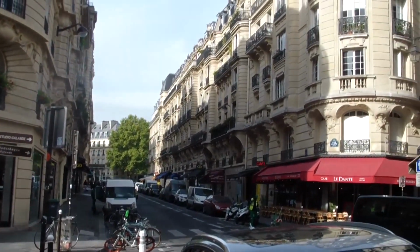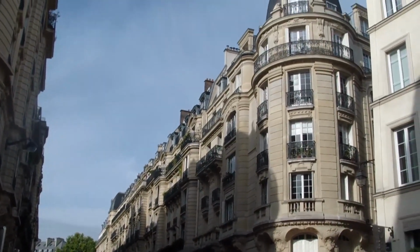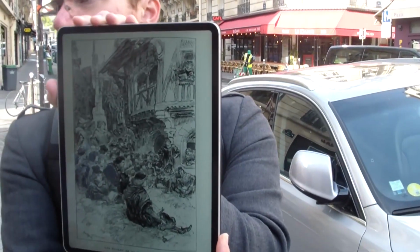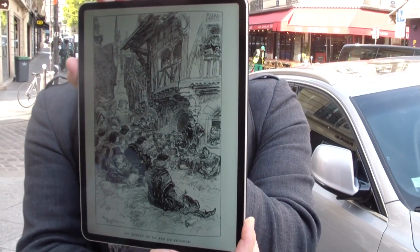So I want to show you an image, an engraving of the Latin Quarter. If you look closely, they spread hay out on the street, and the students would be sat on the hay as the professor gave the class. And of course everything was in Latin, hence the name of the Latin Quarter.